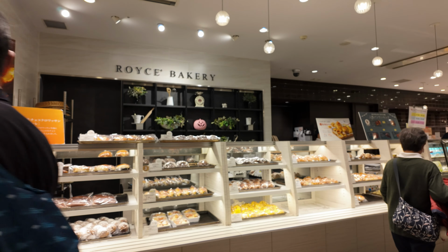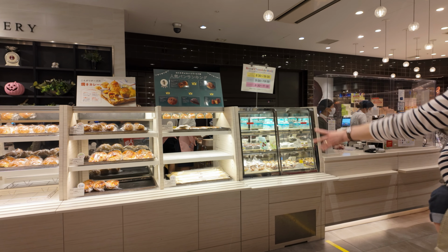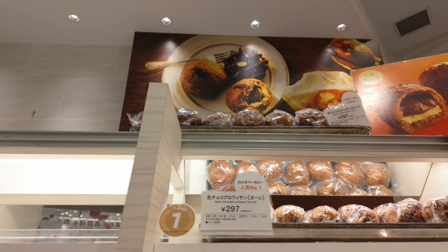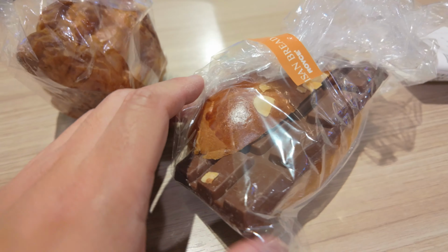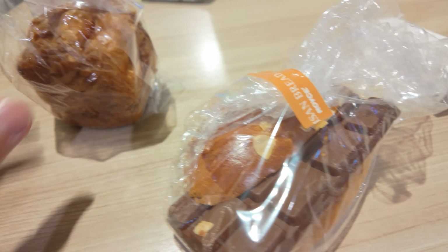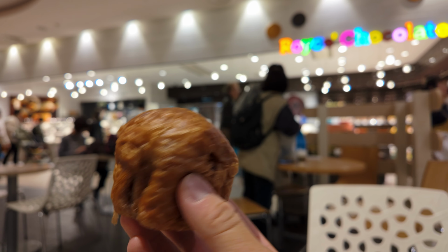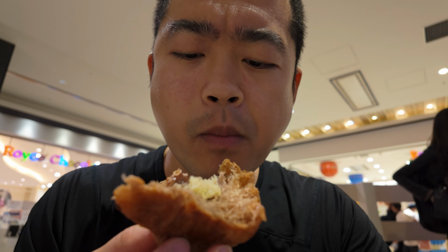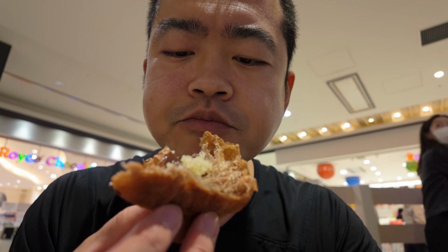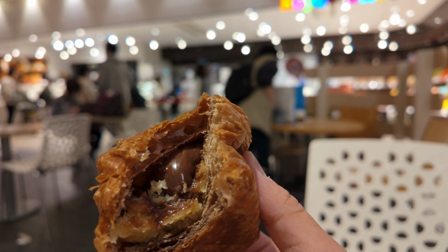Not only do they sell chocolates, but they also have a bakery where they use Royce chocolate in their bread. I had to try their two most popular items, the Nama chocolate croissant and a chocolate sandwich bun stuffed with an entire Royce chocolate bar. The Nama chocolate croissant was pure heaven, flaky, buttery, and filled with rich, velvety chocolate. Very fluffy, rich chocolate filling.